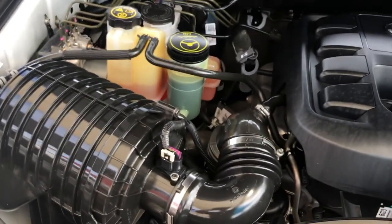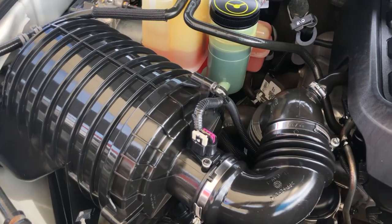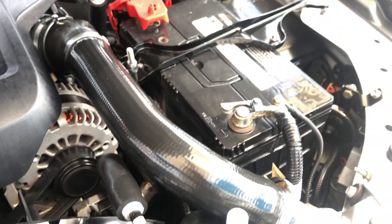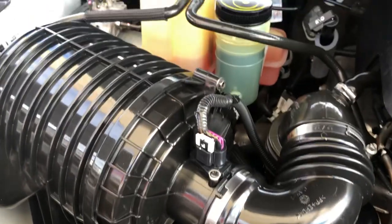Just lift this one up. Okay. So as you can see, it's just so clean. Timing belt was done only in 2019, which is what that one's saying there, so that's all up to date. So all the major servicing's up to date on this car. Battery system over there, just nice and clean. I'm still trying to find scratches and marks, but I can't. It's just in such good condition.